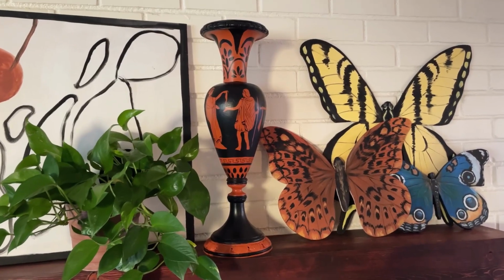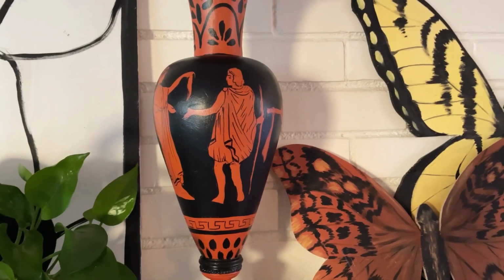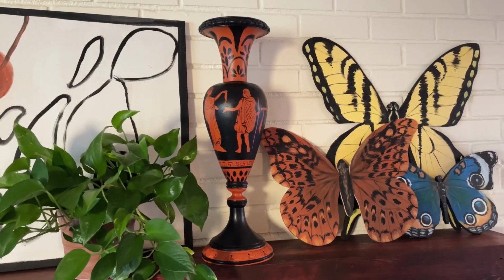But the end result turned out so well. Again, you can tell it's not perfect, but it's such a vibe. This is probably my favorite of all of these. You could easily find a vase like that at the thrift store. I feel like that style was really, really popular. I know I've seen ones like that before, or just any regular vase will do. And I think it turned out so cute.